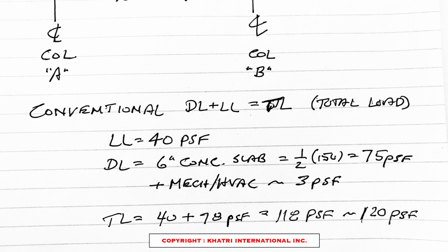If I'm using 6 inches of concrete slab, which I think is a reasonable estimate, then my dead load is 75 pounds per square foot, basic. If I add some mechanical and electrical to it, HVAC, I'm adding another 3 pounds per square foot. There's still additional loads here that I haven't accounted for. This is just to get a minimum estimation on what the design capacity is of these columns, and we'll calculate the total axial load at the base at the first floor. But using 120 pounds per square foot is my basic dead load plus live load.